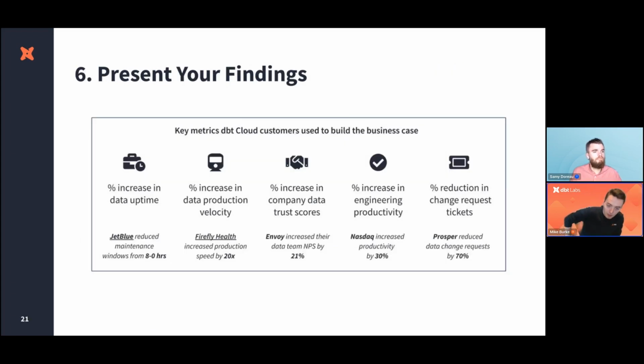Okay, step 6, presenting your findings. I've seen this done in numerous different ways, from PowerPoints to Word docs to everything in between. These are just examples of key metrics that I've seen other businesses work on. And these are actually tied to use cases. So it can be good to actually bring use cases of the projects having been done before. When you're working with vendors like us or like Infinite Lambda, make sure to ask them for case studies. They always have them. And you can just get examples from other businesses, right?